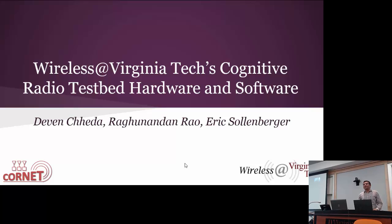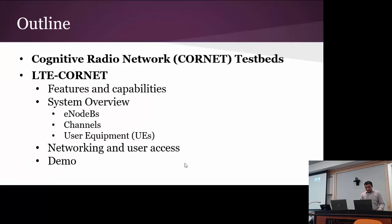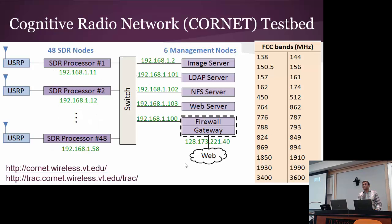I am Deven Chheda, and in the first part of today's talk, we'll be talking about the testbeds, the hardware components of it. Me and Raghu would be doing that. And next, we would have Eric presenting the software side of things. This is a brief outline of today's talk. I introduce the cognitive radio network testbeds, and we talk about the LTE Cornet testbed.